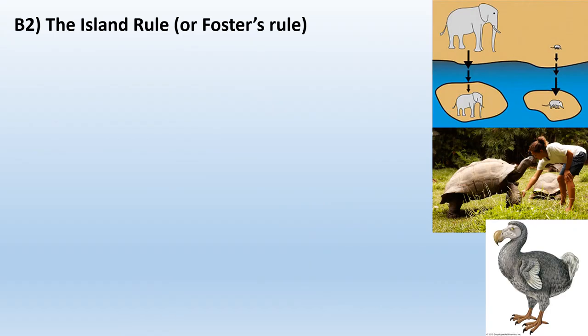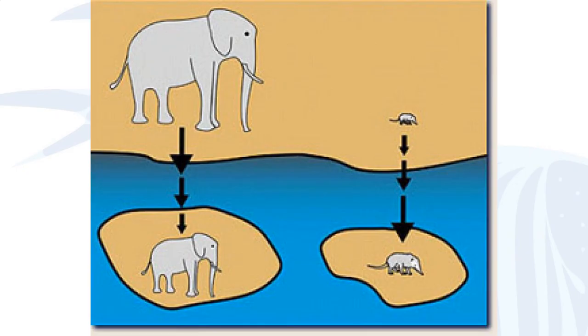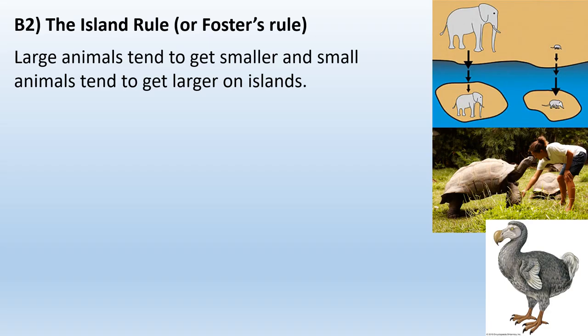The second thing that makes islands different is called the island rule or Foster's rule. This states that large animals on islands tend to get smaller. So an elephant arriving on an island is going to probably end up as a pygmy elephant. And small animals tend to get larger. So the shrew on the mainland, when it gets to an island, is likely to evolve to become bigger.